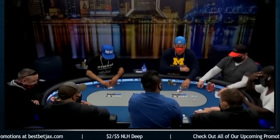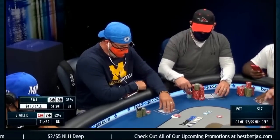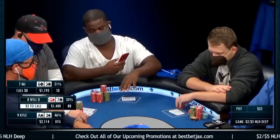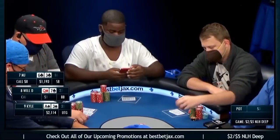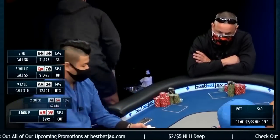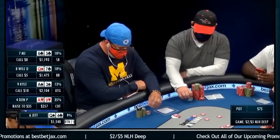Next interesting hand. There is a button straddle to $10. Two calls. I call from under the gun with ace three of spades, as my goal is to play suited aces highly multi-way, and I can get a great deal of money flush over flushing someone. Well, the cutoff raises to $35.